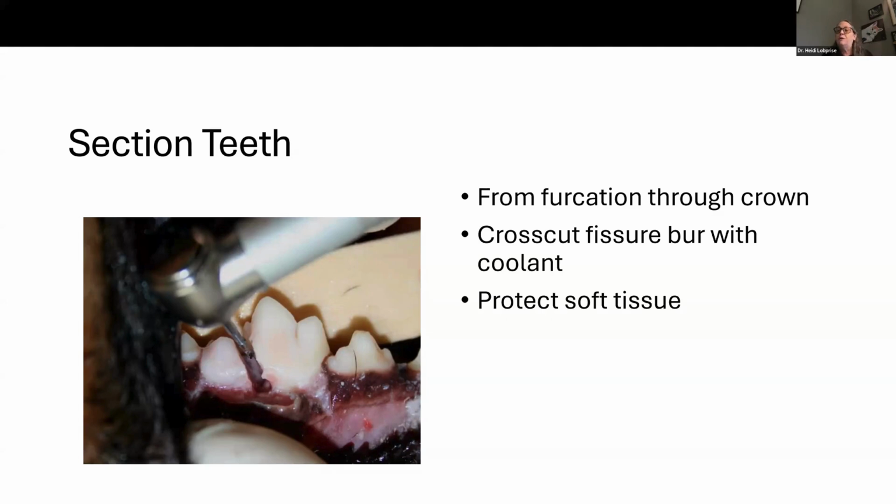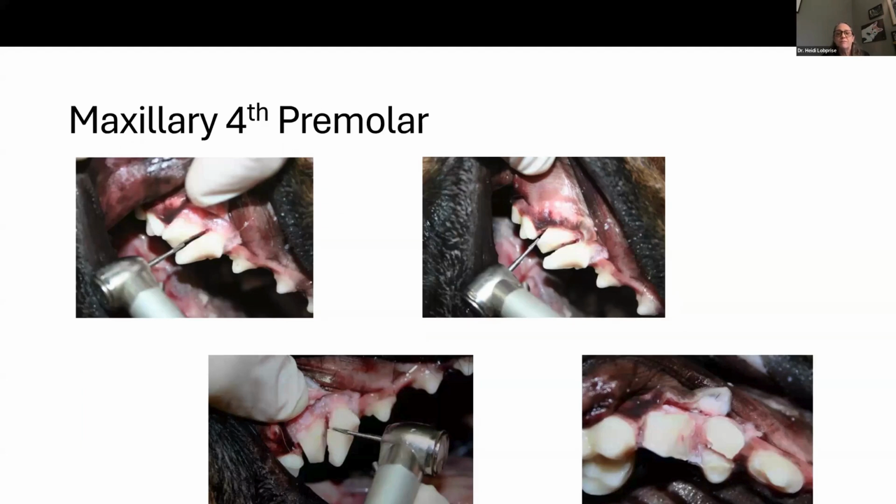You can do it with any premolar, even the smaller ones. With my upper fourth premolar, these are important steps to go from the furcation to the developmental groove. Then I'm going to go down here from the furcation forward. I'm going to take out that entire section of crown so I can visualize the roots better. I'm also going to gently shave the distal cusp because it's very tight against that upper fourth premolar.